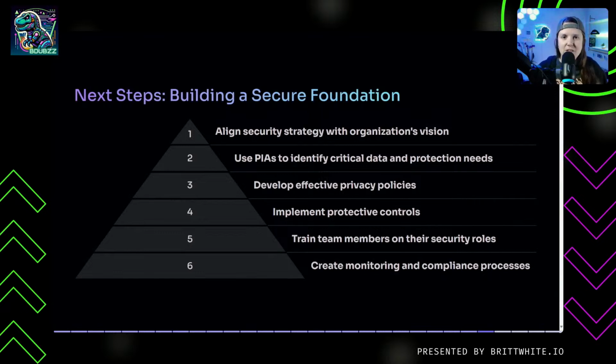And then you're going to dive into those privacy impact assessments. They're your treasure map, highlighting where your valuable data lives and what needs protection. Then build privacy policies that don't just tick regulatory boxes, but actually empower your business operations. And here's where it gets interesting. Implement controls that work like a well-oiled machine, protecting data while keeping your business agile.